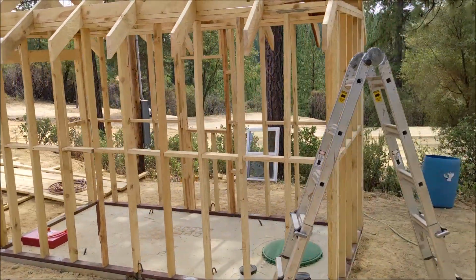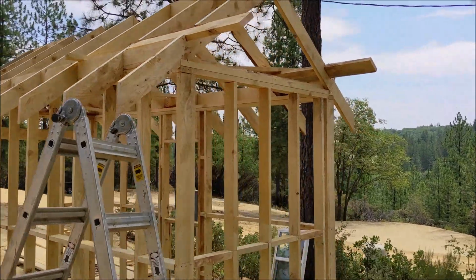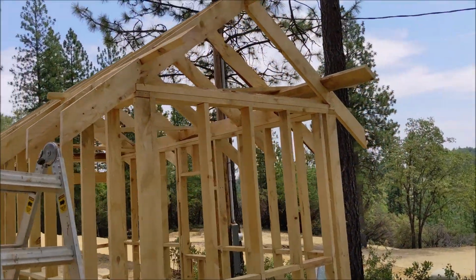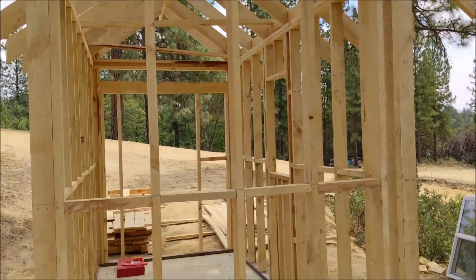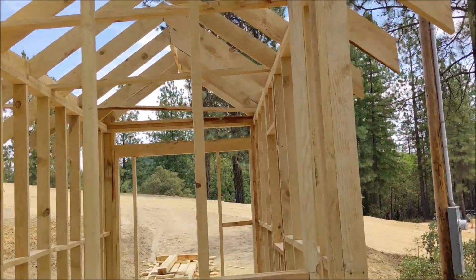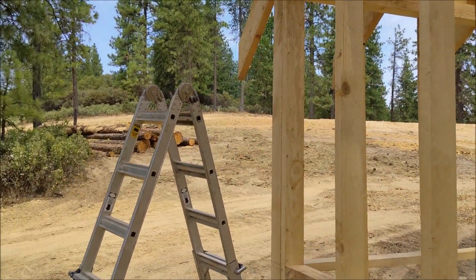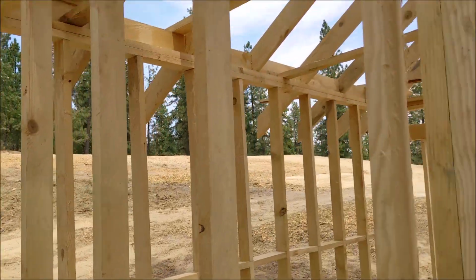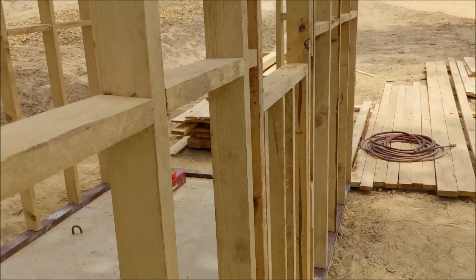Working on the rafters up above. So those are the 2x6 plumb cuts at the end, and then a bird's mouth to go over the top double plate, and then outriggers around the outside of it. So those outriggers give that gable end an eave, so the ends of the building will be covered from weather, and then the eaves on the sides will also hang over quite a bit and give it cover.